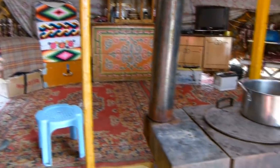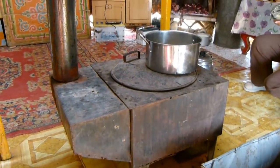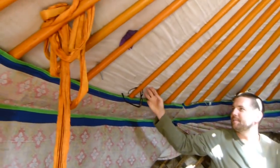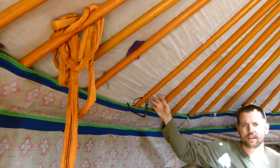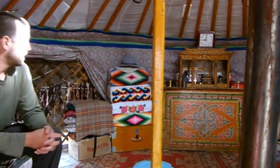And there's a stove in the center. So in the winter time, you can warm up the ger. It can be really warm in here. And the gers are lined with this cotton on the inside. And in between the two layers of cotton, there's a layer of felt made with sheep's wool, and it keeps it really warm. In the winter time, maybe they have two or three layers of sheep's wool.